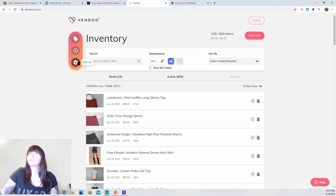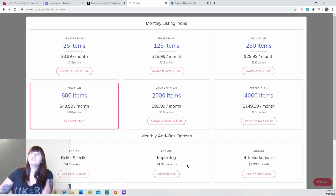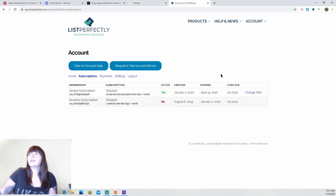Let's just go into settings. Okay, so Vendoo has 25 items for $8.99, $125 for $19.99, $250 for $29.99, $600 for $49.99, $2,000 for $99.99, $4,000 for $149.99. It also has these add-ons. You have the delist and relist, importing, the fourth market, and a bundle, which is cheaper than adding all of them separately.